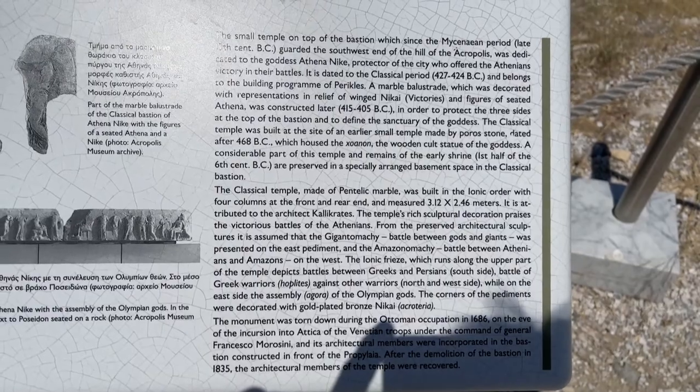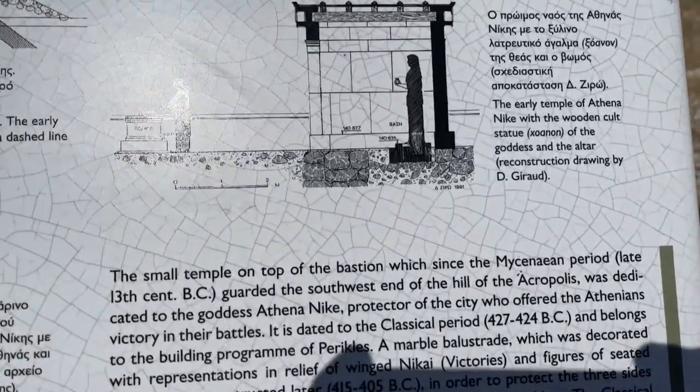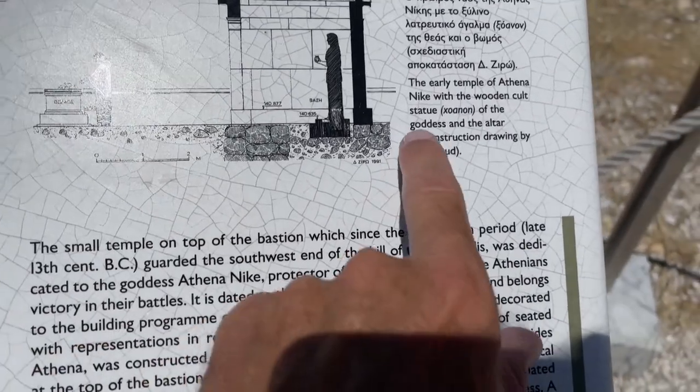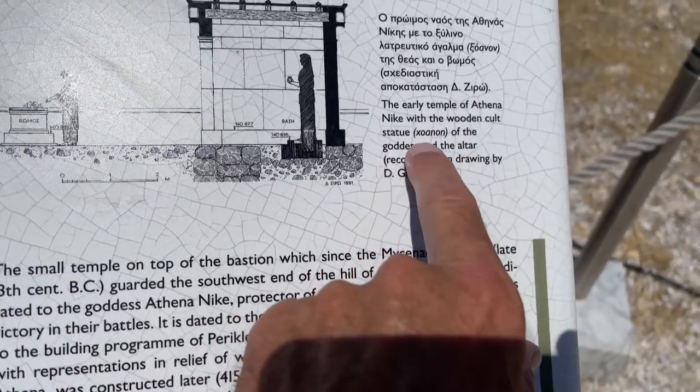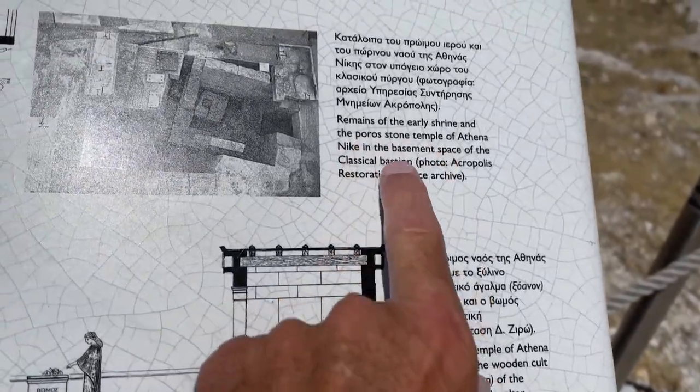Pause as you need to. Okay. Early Temple of Athena in Echo was a wooden cult statue. And remains an earlier shrine of the Pronos. Okay.